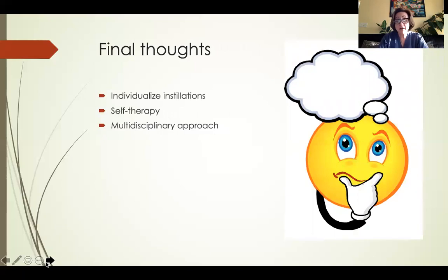As I said prior, same installation might not work for two different patients. Therefore, it is important to establish which cocktail works first. Being able to do an installation in comfort of your own home is empowering. It also allows time with your family and participation of family members if needed.